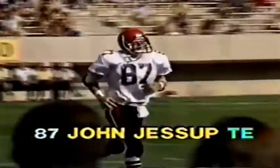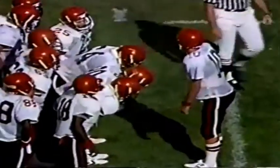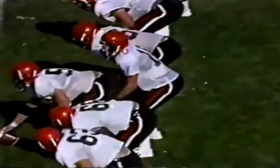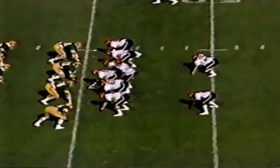We may see a couple of records broken here today. Indeed. He's now attempted 46, and the record is 53. 8:21 left to play in the football game. Aztecs on top, 17-14. Second down, 5. Kofler, straight back to pass.